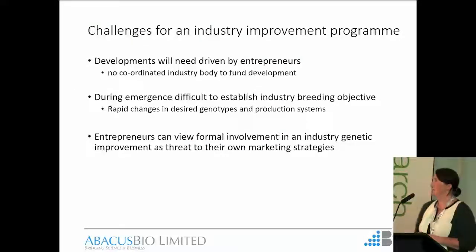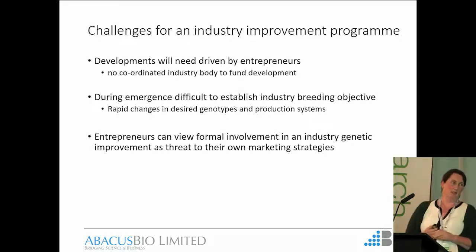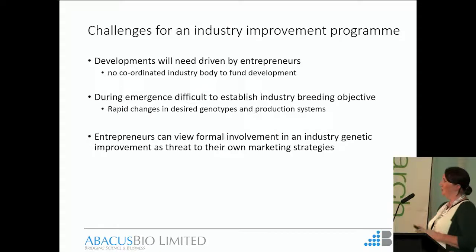Some of the challenges of where we're at with that is that we don't really have a coordinated industry body to fund any development currently. So development will fall back on the entrepreneurs in the industry as of now.